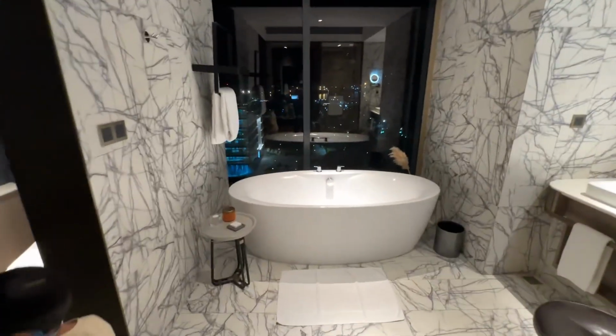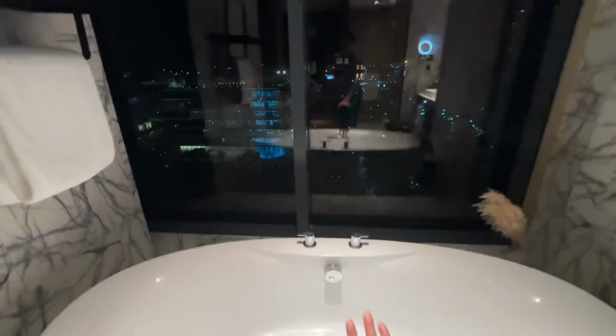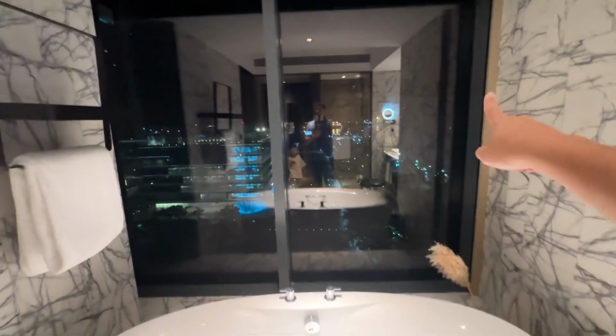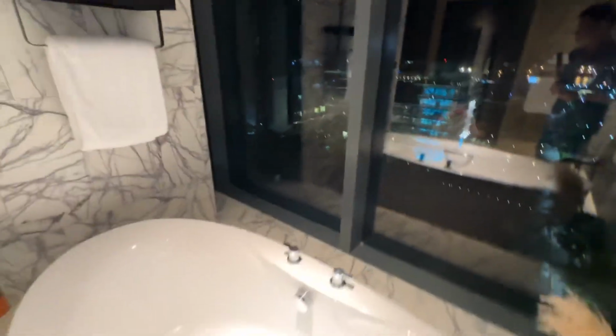Alright, connecting to the main bedroom is a very huge bathroom. Oh, let's take a look. This bathtub is quite huge with a very great view to the library over there and also the harbor. Of course, we should turn it down when having a shower right here.